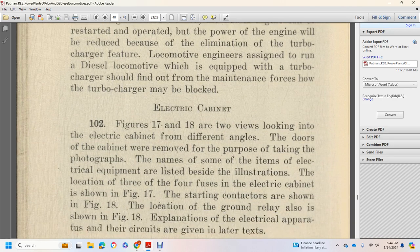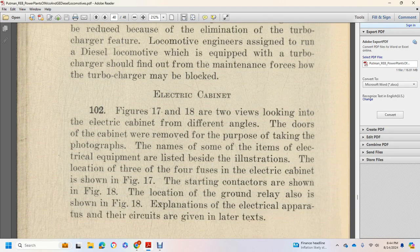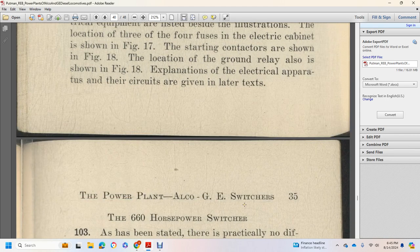Electrical cabinet. 102. In figures 17 and 18, two views locate the electrical cabinet. Different angles of the doors of the cabinet were removed for the purpose of taking a photograph of the names of some of the items of electrical equipment that are listed below the side of the illustration. The location of the electrical cabinet is shown in figure 17. Starting contactors are shown in figure 18. The location of the ground relay is also shown in figure 18. Explanation of the electrical apparatus and circuits is given in later text.